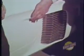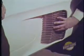The radiator scoops are located at high pressure areas on the body. For normal operation, the cooling is by ram effect. Otherwise, the thermostatically controlled fans come into play.